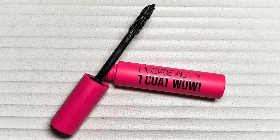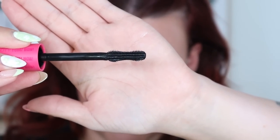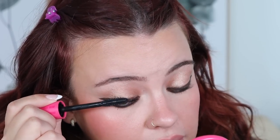And this is the new Huda Beauty One Coat Wow Mascara. This is what the brush looks like. So it can look like this. And then if you flip it, it has a curve to it. Chunky to curvy. Okay, so let's see how that goes. I'm assuming the flat side is meant to be like a paddle brush. So you're meant to load the mascara on and then kind of comb it out with the curvy side.